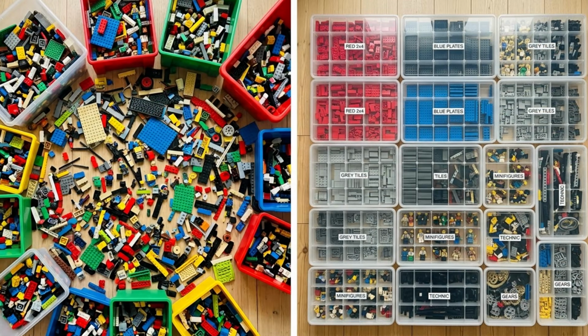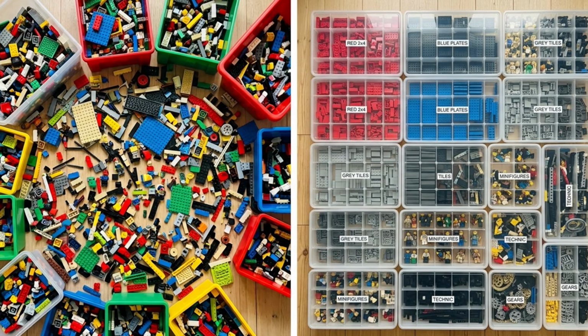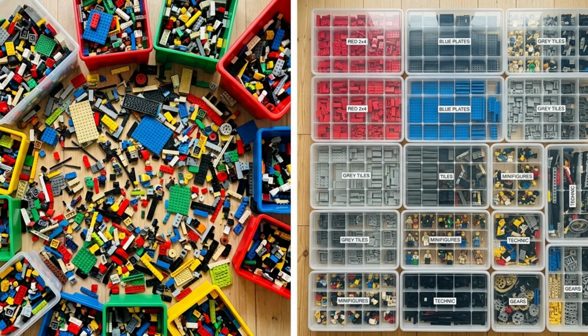You're gonna need space, a lot more space than you think, significantly more space. When you part out sets, every unique part needs its own storage location. Every color variation, every size, separate. Because when an order comes in and you need to find a dark bluish gray 1x2 tile for instance, you cannot be digging through a bin of 3000 random pieces. That's how mistakes happen and how orders take forever to pick.